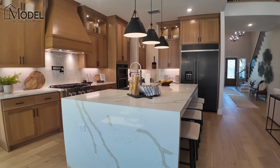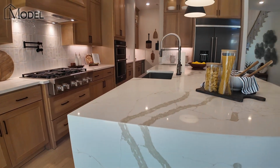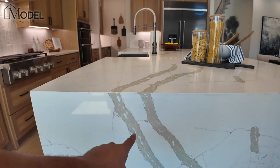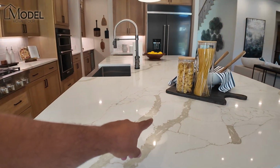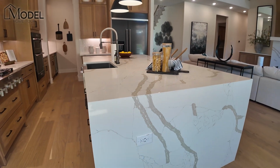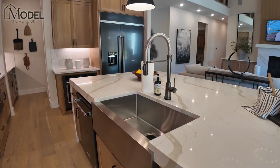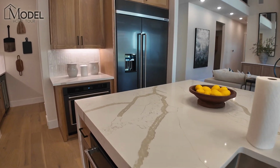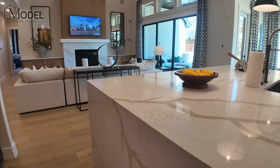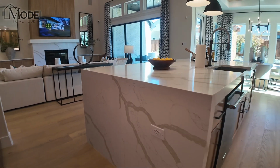I love the veins that are running through. And this is what makes waterfall really expensive. People always ask me, why is it so expensive? You see this right here? You see how this vein comes up and it connects? That is so difficult because you need such a large piece of material in order to make that happen to where it can be matched up on both sides. So that's why waterfall edges are so expensive, is because you need to match those veins, and you can see how perfectly they did it over here on this side as well.